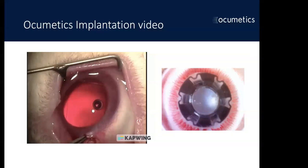So on the left-hand side, that's a bunny eye. It's a purpose-bred bunny. It's not your pet store type bunny. They are raised specifically for surgical techniques and to learn a few things about materials. The right-hand side shows how that lens actually sits in the eye. And when your pupil comes down, you don't even see the implant in your eye.